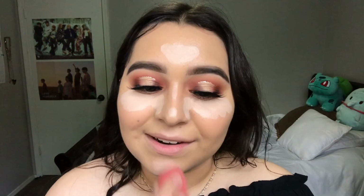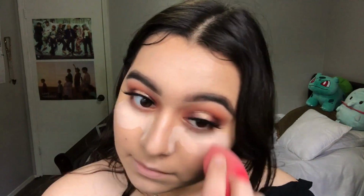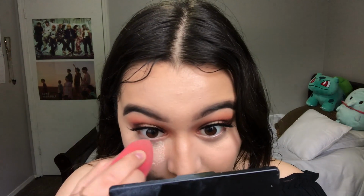I'm going to be using the Maybelline Instant Age Rewind. This is in the shade Fair, so it's a lot, like really light. So hopefully this helps kind of balance out my shoulders. I'm gonna set my face with the MAC Patrickstarrr powder.